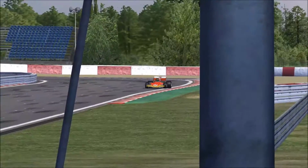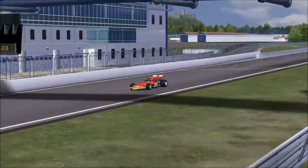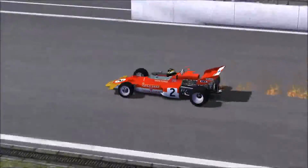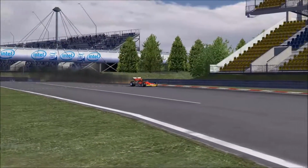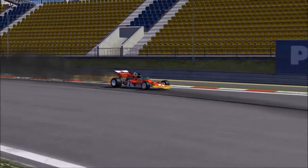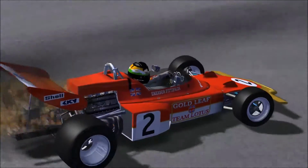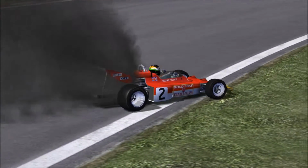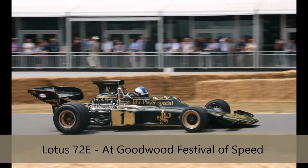So yes, this was the sort of early generation of 72s. Not the iconic version. We're going to get to that in a second, but that was another thing I did. I caught fire this time round. I didn't just have a plume of smoke coming out the back. I managed to last another lap and then grenaded the engine again. So we're going to leave the smoking wreckage of this, and we're going to move to the iconic version of the 72. Here we go.